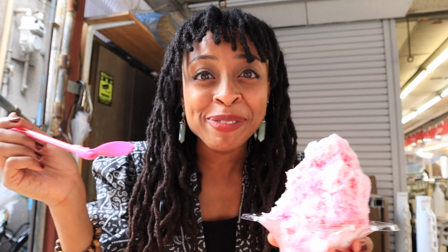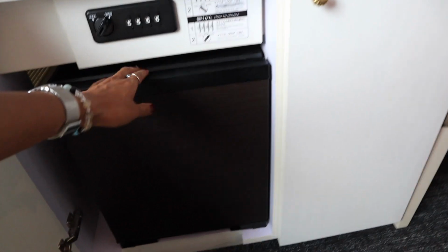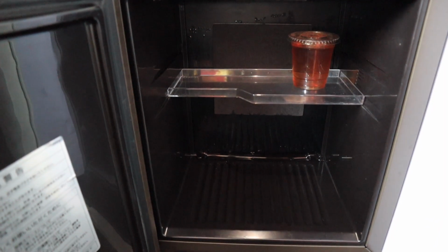This is so good. Strawberry shaved ice with condensed milk. Okay, so in these cabinets is the refrigerator and a lock. What's in my fridge? I just have some oolong tea. Oolong tea right there. I saved it from breakfast.